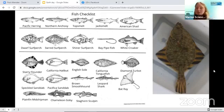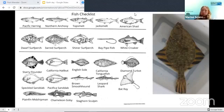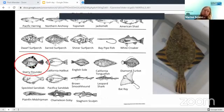So if we were to use our fish checklist here, we can see that they've got these big stripes along the side. It's a pretty distinctive characteristic of most of the fish that we have here in the bay. And so this one becomes our starry flounder. It doesn't become a starry flounder. It was a starry flounder to start with.